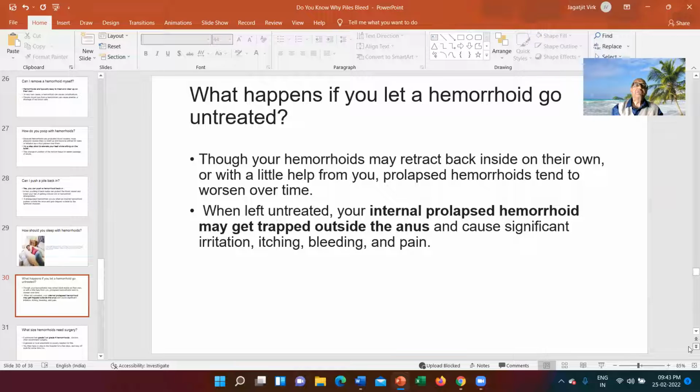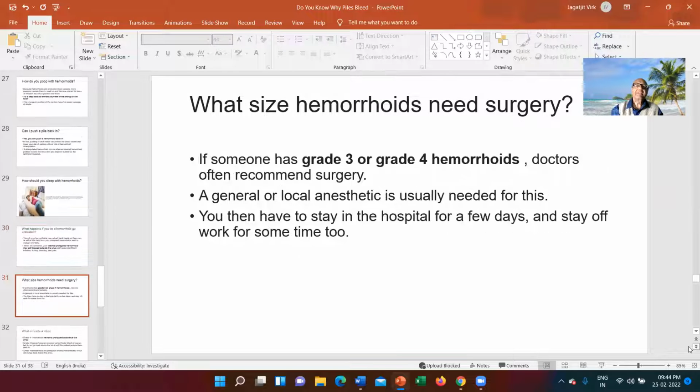What happens if you let a hemorrhoid go untreated? Though your hemorrhoids may retract back inside on their own or with a little help from you, prolapsed hemorrhoids tend to worsen over time. When left untreated, your internal prolapsed hemorrhoid may get trapped outside the anus and cause significant irritation, itching, bleeding, and pain.